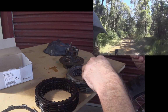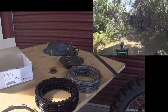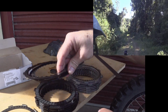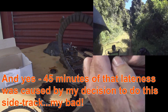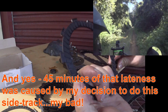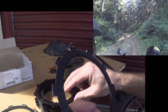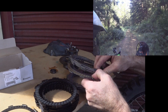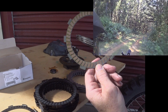We ended up rolling into town on the first night about 7:45 after having to transfer gas to another bike, and numerous dead ends and bikes falling over and all kinds of things. But that's an adventure for that video, so I'll get that one edited after this. But I just thought it would be interesting.